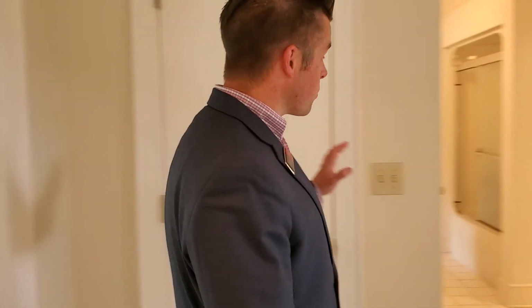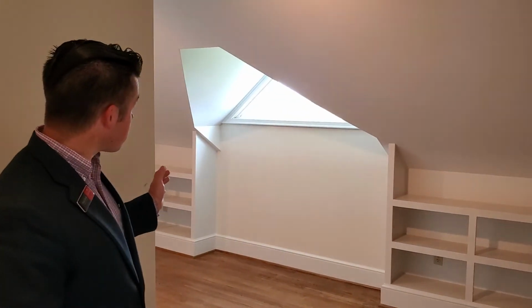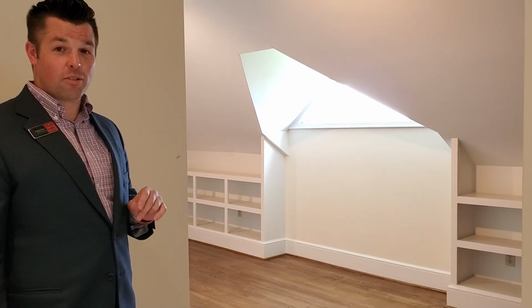So as we swing over, we've got another storage closet. This bathroom has 2 entrances, one for the bedroom and one to the hallway. And then we have an office area here. And as you can see, you've got these triangular shaped windows that give you the views out to the countryside around.